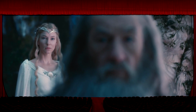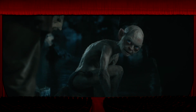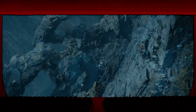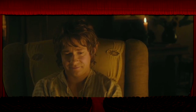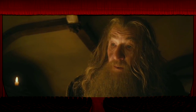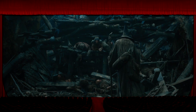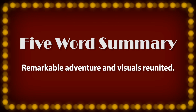The action and battle sequences, however, are breathtakingly well captured and choreographed, and downright thrilling to watch unfold. The elaborate costumes and set designs, coupled with Howard Shore's soundtrack full of flutes and the drums of war, anchor the mood in every scene perfectly. Jackson's able to masterfully weave jokes with some serious emotional tones, hitting each beat perfectly. Perhaps a touch stronger than Fellowship, this fantasy epic rarely approaches the exciting rewatchability of the near-flawless Return of the King. The Hobbit: An Unexpected Journey. Remarkable adventure and visuals reunited.